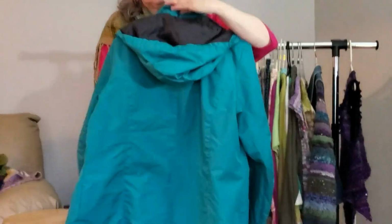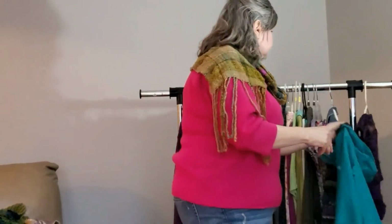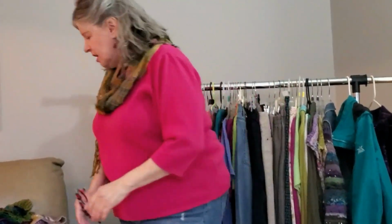And then for an overcoat, if I have to wear a coat out, I like this teal jacket that I've worn for several years. It's really a keeper. So that is a review of what I'm kind of thinking of for spring. I hope this has been helpful for you.